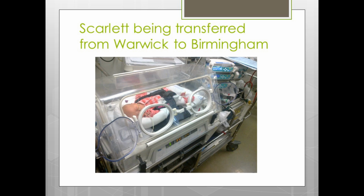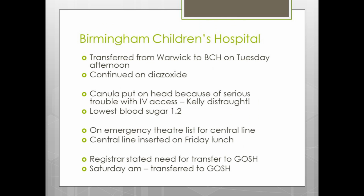She gets travelled away to Birmingham Children's, so we go and meet there at a very late hour in the evening. She's continued on diazoxide. There's a cannula put in her head because the IV access starts to get very serious now. Kelly's a hairdresser, my partner, so cutting off someone's hair when they're very young is absolutely distressing. Her lowest blood sugar at this stage, even though she's under a high level of treatment, is 1.2, so the level of insulin production is incredible.